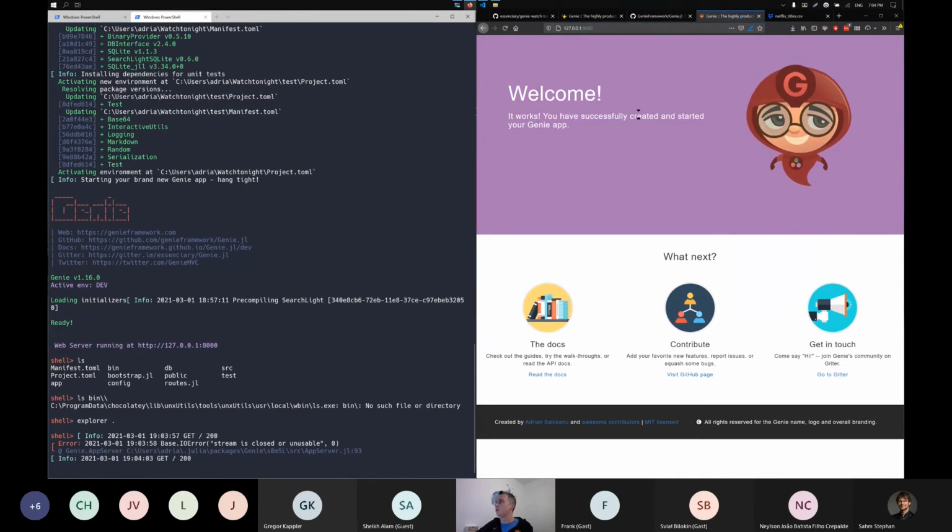This is the default homepage of a Genie application. It comes bundled with the framework, and it is meant to be overwritten by the developer. But it does point to some good directions if you're lost. So you can either go to the documentation, or you can go to the Gitter channel to ask questions if something doesn't work as expected.